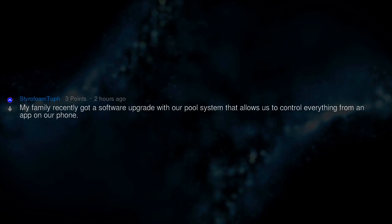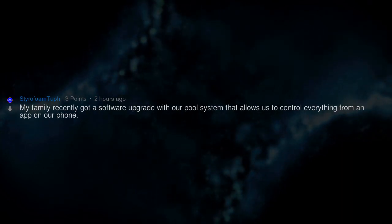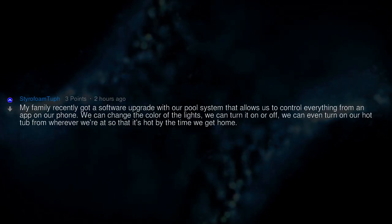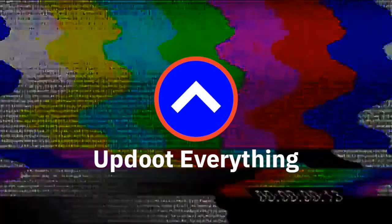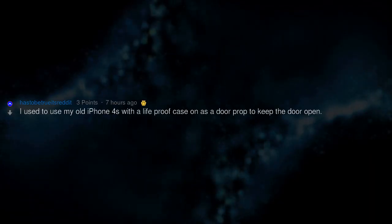My family recently got a software upgrade with our pool system that allows us to control everything from an app on our phone. We can change the color of the lights. We can turn it on or off. We can even turn on our hot tub from wherever we're at so that it's hot by the time we get home. I used to use my old iPhone 4S with a life-proof case on as a door prop to keep the door open. It works surprisingly well.